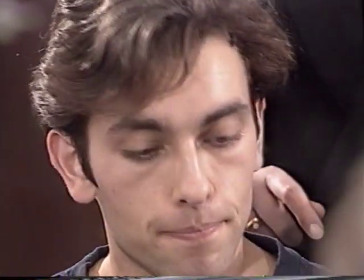Okay, thank you. Okay, Will, we've cleansed and toned your face, so now the next step is we're going to apply the base. A good rule for this is to use circular movements with the sponge, as it helps with the blending. So if you'd like to have a go and see how we get on.